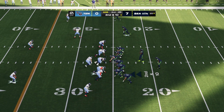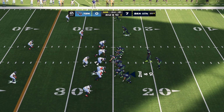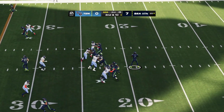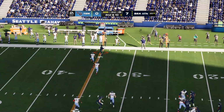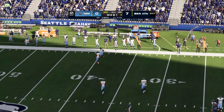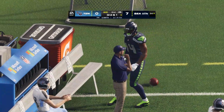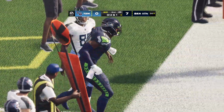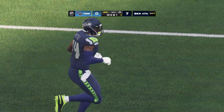Following the incomplete pass, here they go again, 2nd and 10 from the 25. Geno to throw. That's complete to DK Metcalf. And he gets this up to the 34, out of bounds there. 9 yards, not quite enough, and they'll be left now with 3rd and 1.